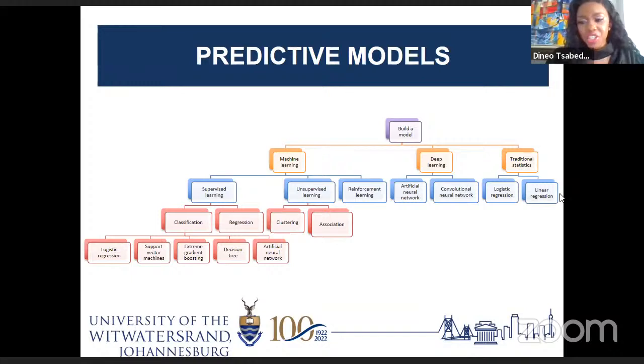And then with linear regression, we commonly use it for predicting a numerical output. So say if you wanted to predict a patient's blood pressure, then you use linear regression because you have a continuous field of numbers that you're relying on. So it's not categorical such that you have one or two categories. So now moving back to machine learning, we have supervised and unsupervised machine learning.